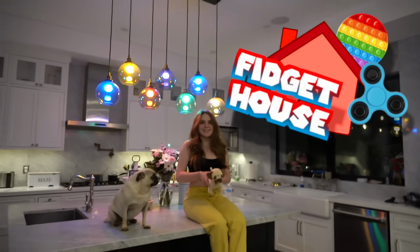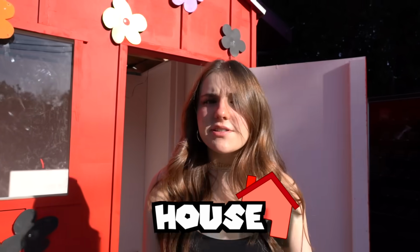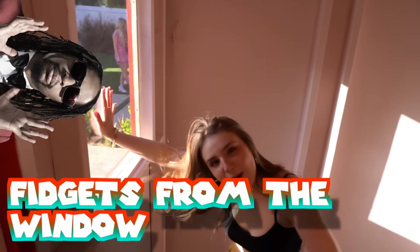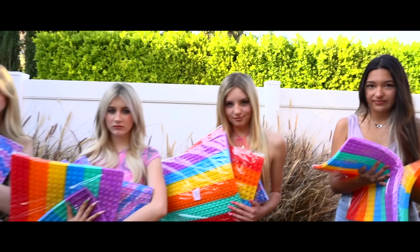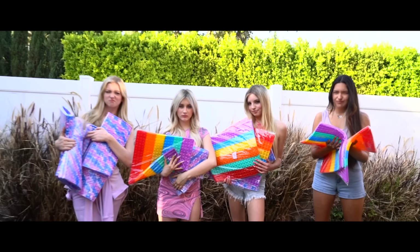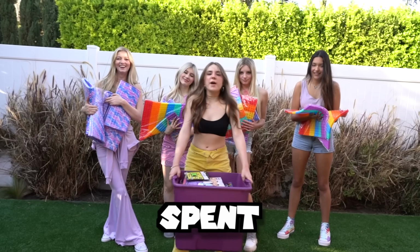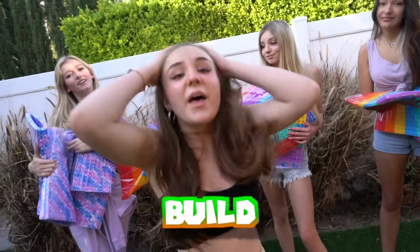Let's check out the fidget house. Let's go. This is a tiny house, and this is over 1,000 fidgets. And we're going to turn this house into a fidget house. And you guys know what I mean. Fidgets from the window to the wall. I've spent over $1,000 on fidgets, so let's build this house!